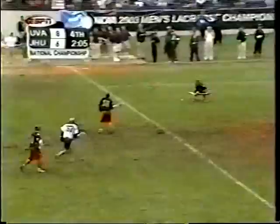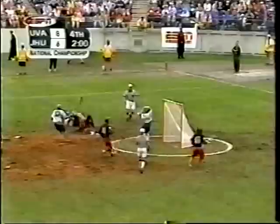Ladding. Don't need a shot here. Christmas takes it anyway, and he'll seal the championship with a tremendous goal. A risky shot by Christmas, because if this ball is saved, Hopkins has a chance to cut the margin to one, but he made the shot, and that's all that counts. Christmas from a severe angle over the shoulder of Rob Shearer. John Christmas has got two. Listen to this crowd erupt.